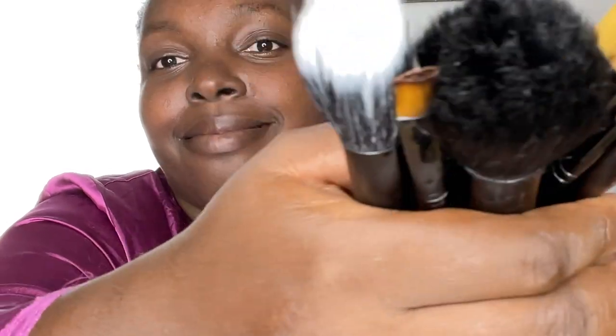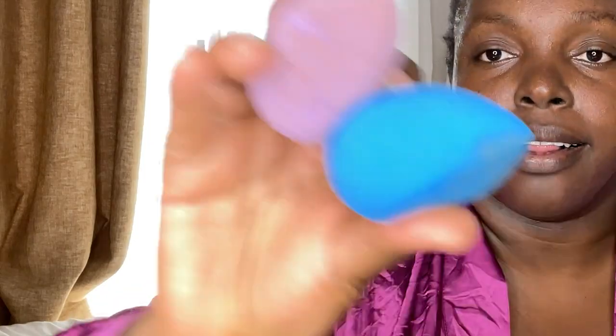I think it feels good, like a fresh pair of brushes now. And those are the beauty blenders. Okay, let's gloss our lips.